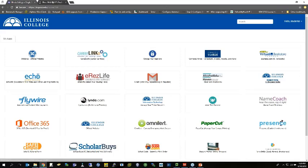Again, this is a test account. It's not actually set up, but just to show you the difference here. So wire payments, meal plan balance, which the students loved when we put that out there. Again, that was a deep link to that Connect 2 system, but to have it right there as a button is great for the students. Name coach, which I should have pointed out earlier.